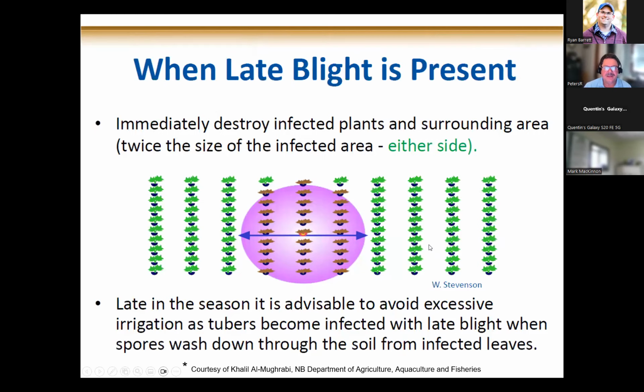And I've got a little graphic here that I borrowed from my colleague Khalil in New Brunswick. It's a graphic that was first developed by Walt Stevenson in Wisconsin. And it kind of shows nicely that if you have an affected plant here, it's important to destroy the surrounding plants twice the size of the affected area. And the reason is that these plants are probably infected too, just not showing symptoms. So you want to get rid of those before they start to show symptoms and release spores.